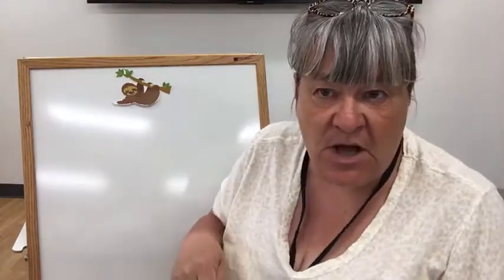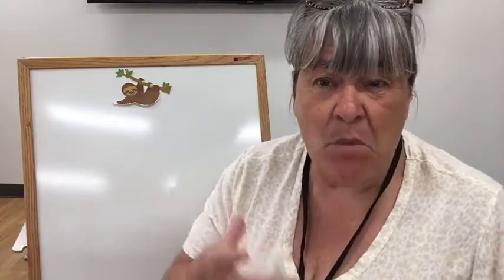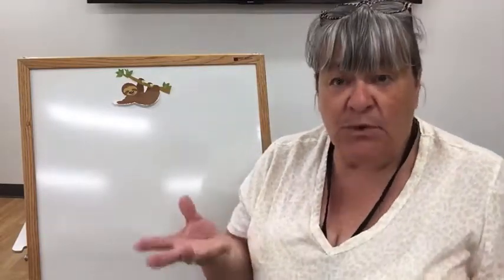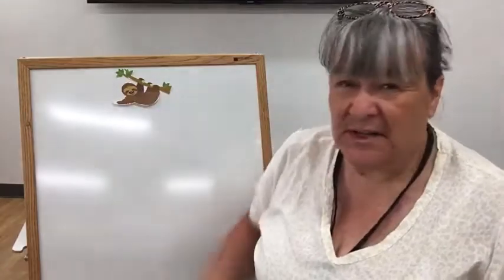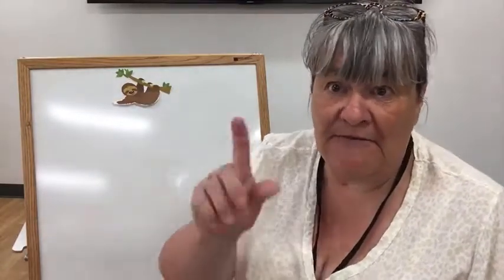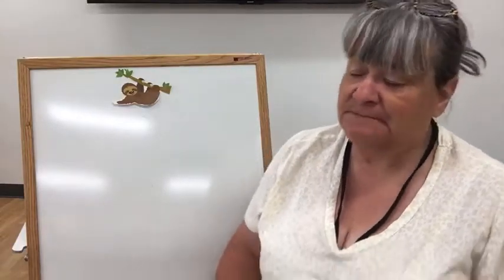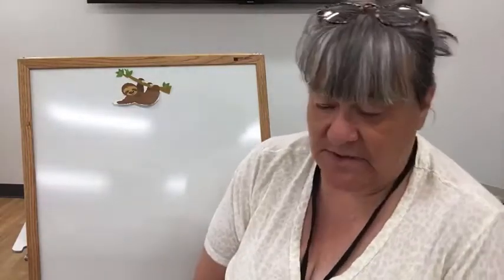Another fun fact about the sloth, they will have green moss growing on their fur because they hardly move so much. Moss will grow on them. So a sloth will get a greenish tint to him. I found that out on one of our databases when we were looking up things about animals. Okay. Another thing about a sloth.